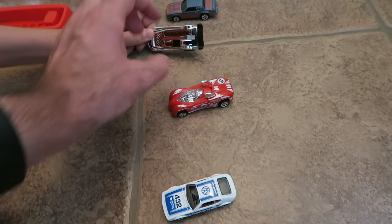All right, let's see what we got here. This one's pretty cool. We got those already. This one kind of looks cool, like an old VW, right? Silver. It's kind of like a race car. Yeah, that's the one. Cool too. That's the one right there, guys.